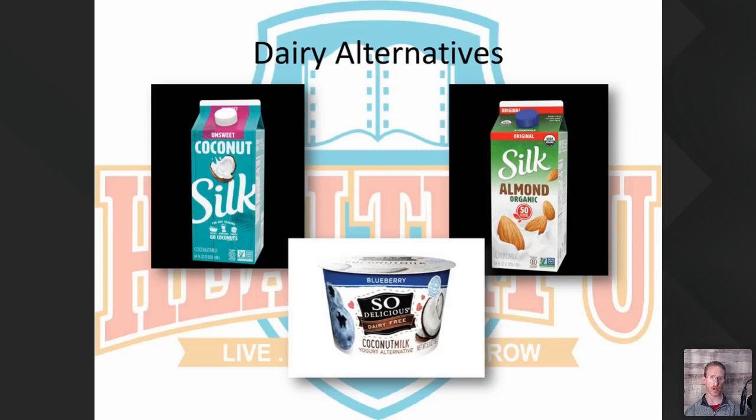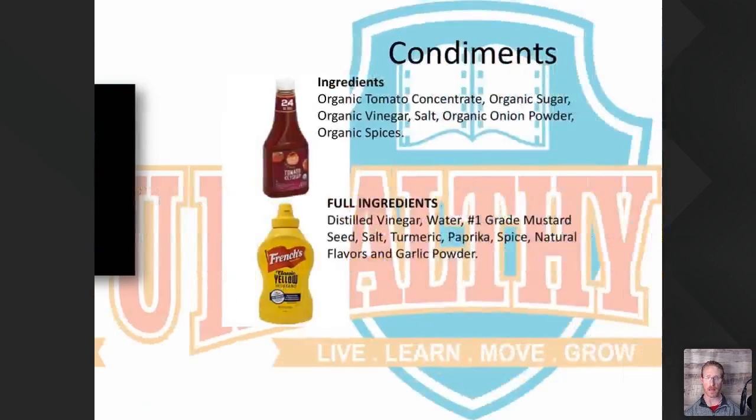So there's a lot of good alternatives. Coconut milk, almond milk, tremendous. There's also a lot of yogurts out there that are non-dairy, things like coconut. There are also almond milk made yogurts. So there's a great variety of things like that on the market now. So if you do want to have some of these products, but you don't want to have the dairy, there are a lot of good alternatives. They taste excellent. I know myself, I like these all quite a bit.